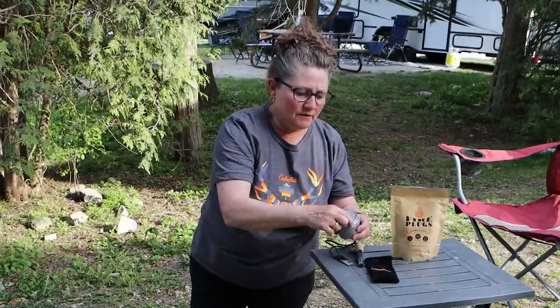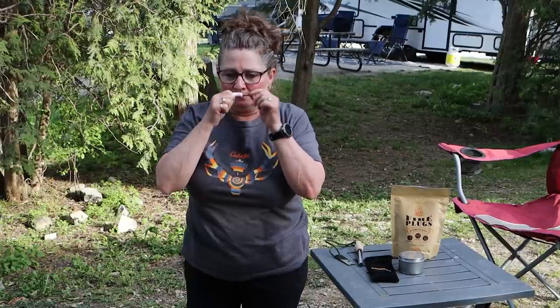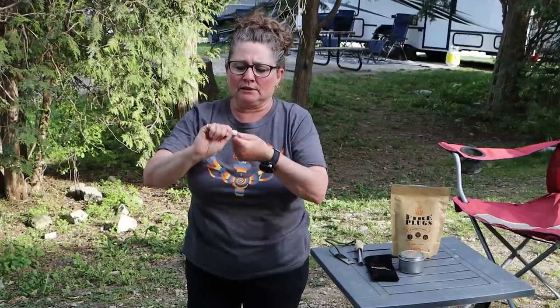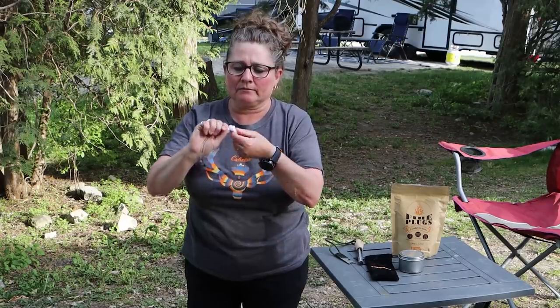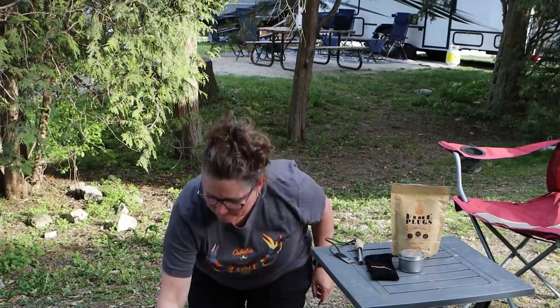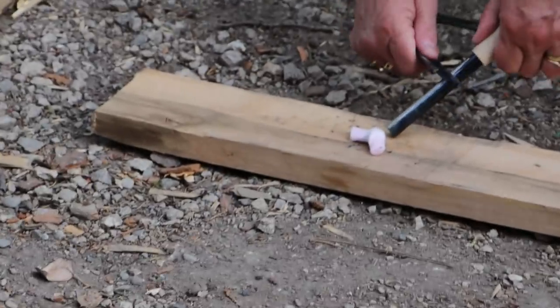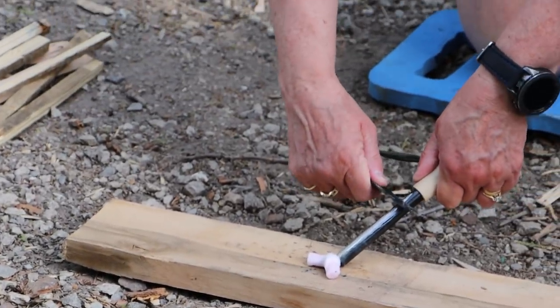First thing you do, it's kind of a waxy little plug. They smell really nice. Kind of just break it apart a little bit just to expose the fluffy, felty stuff in the middle. Wish me luck.